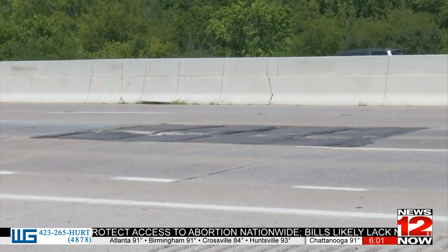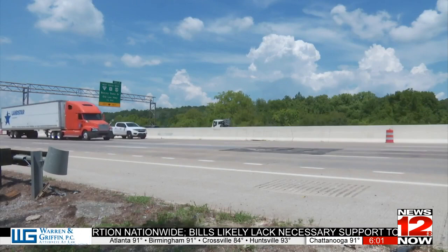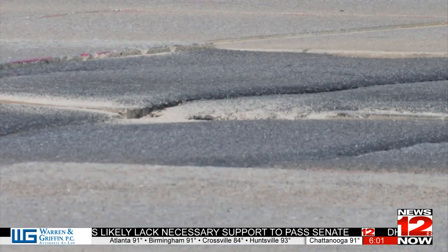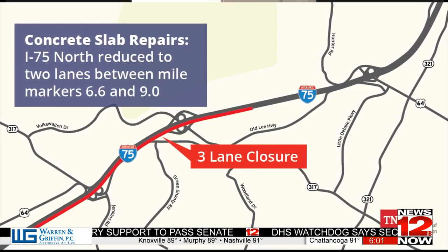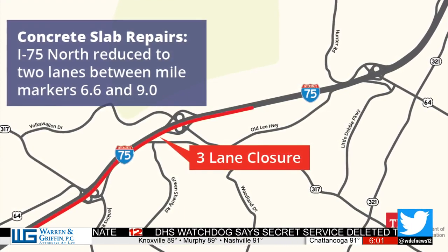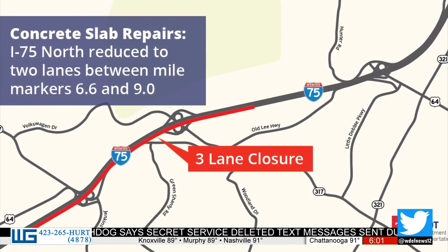Starting tonight at 9 p.m., the Tennessee Department of Transportation will begin laying down new concrete to rehabilitate the road. As a result, there will be lane closures until 6 a.m. on Monday. The contractor plans to close the three outside lanes and outside shoulder of I-75 North from mile marker 6.6 to mile marker 9.0.